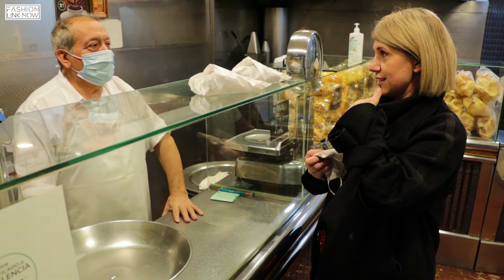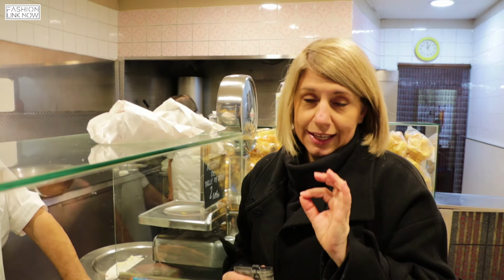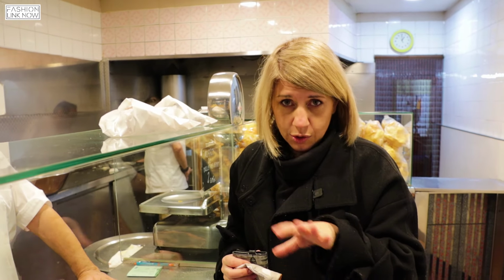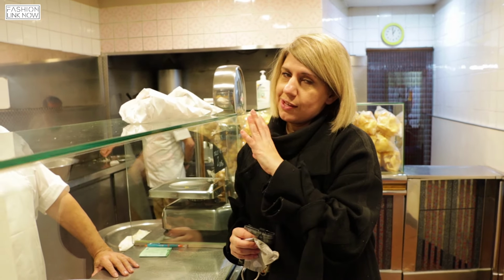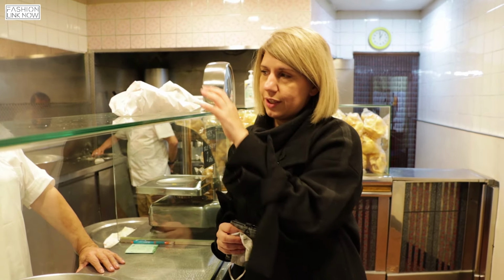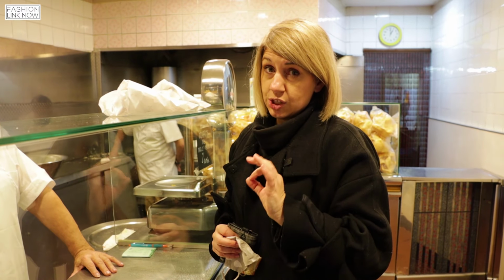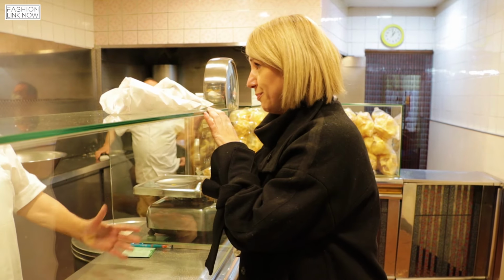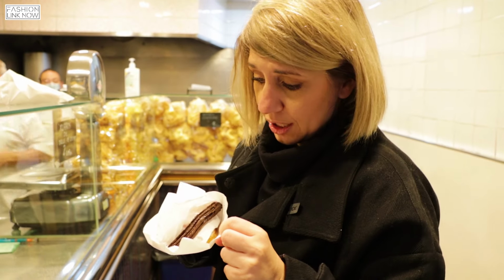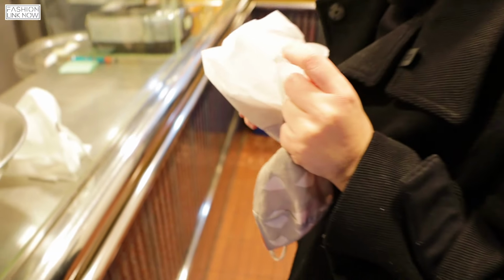I'm going to speak in English now to explain. So, hospitality in Spain looks like this. We just asked about how they make these churros and everything, and guess what? We got churros as a gift. So, guys, Spanish hospitality is the best. So, yeah, gracias. And we got another one with chocolate. This I didn't try, so I'm going to try it.